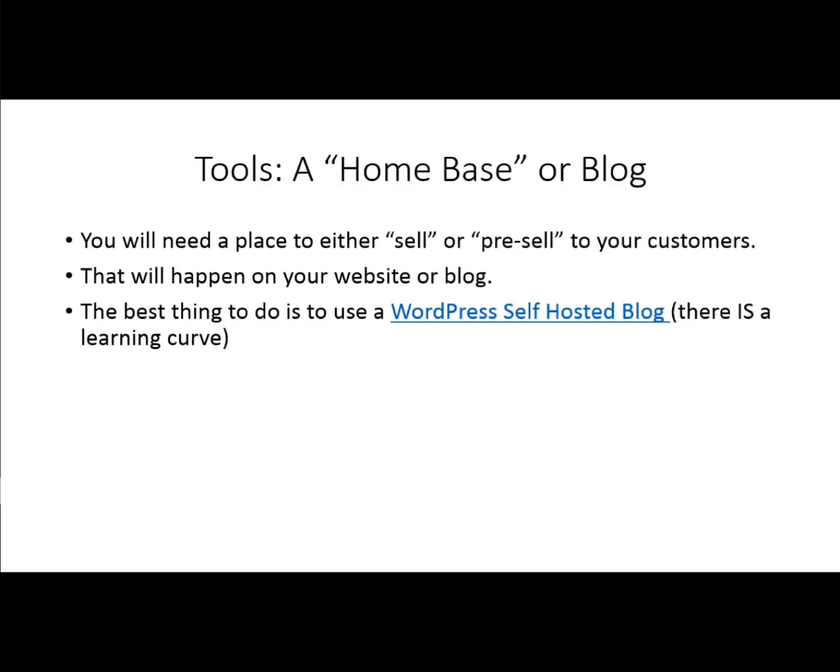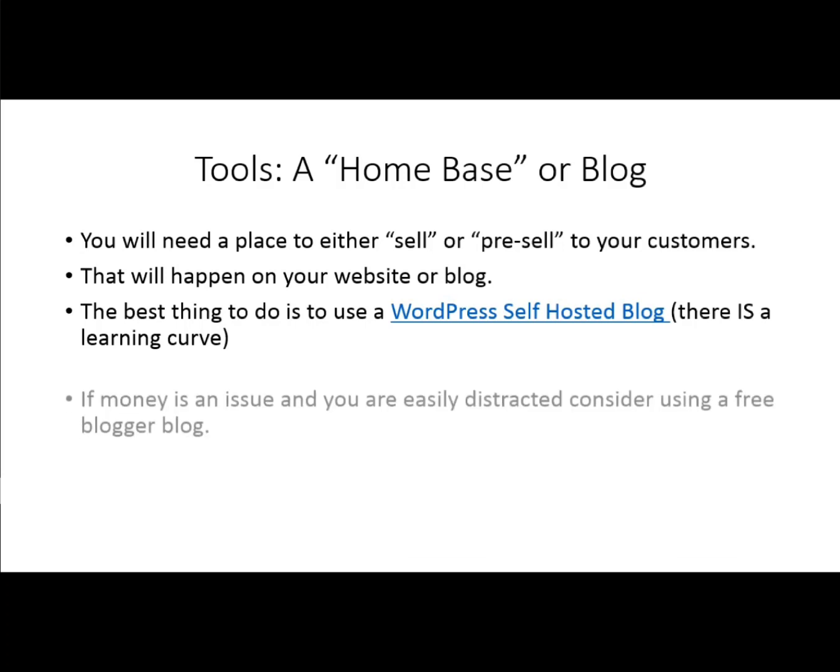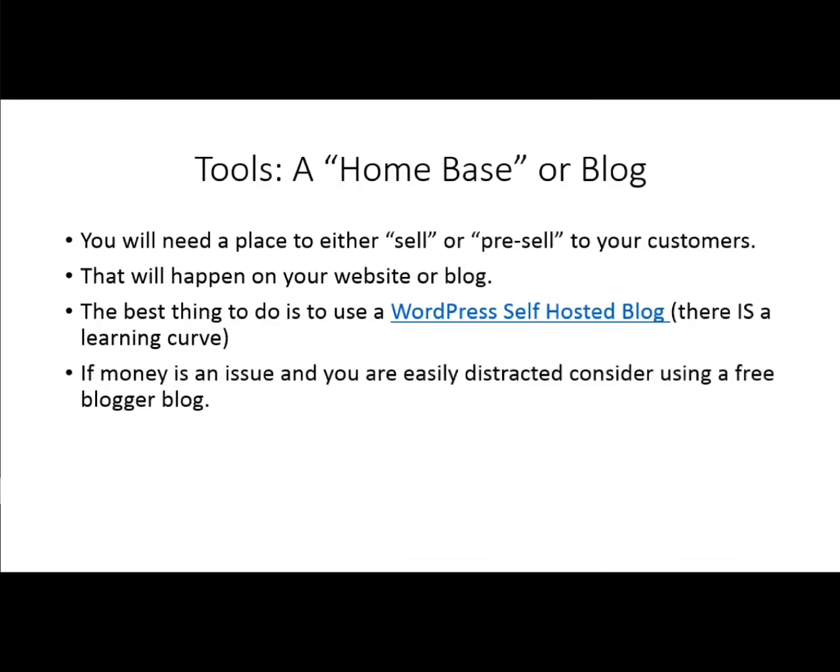It is the way that you're going to be able to have a website that you can adapt to different changes in business models. You can adapt to different kinds of visitors. And so you can do a lot more with a WordPress blog than you can with any free solution. Now, that being said, if you are easily distracted, consider using a free Blogger blog. And I'm going to show you how to do that here right now.